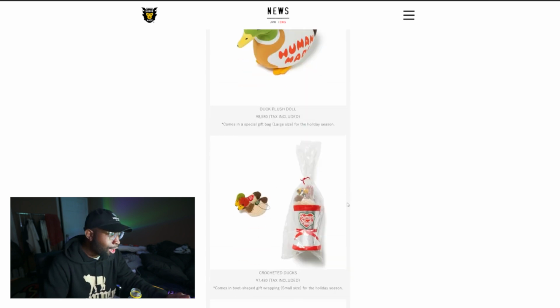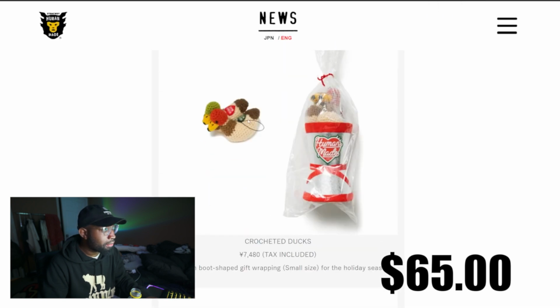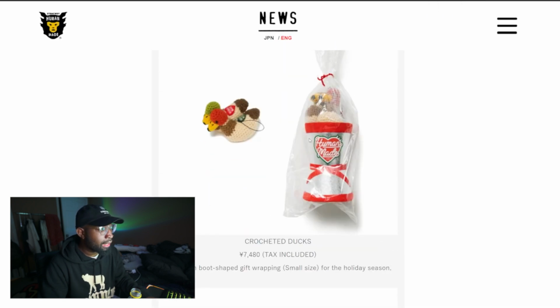Also, we have some crochet duck, and I'm thinking these are ornaments, because I see these little loops, right? The loop on the back of this. Let me zoom in for y'all. Yeah, there we go. So I'm guessing these right here are ornaments, so I can just hang these on a tree. But either way, I'm going to be copping these.